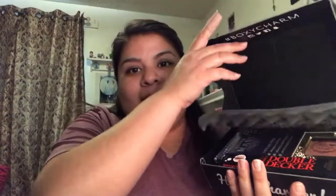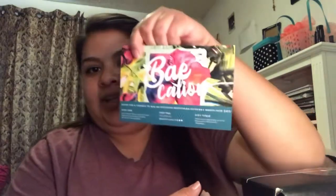So we're going to open it up and, oh, looks like we have these products. So the theme is vacation, and it looks like I get a 25% off for Butter London. I've never tried Butter London before, so I'm super excited for that.